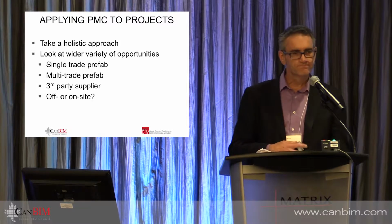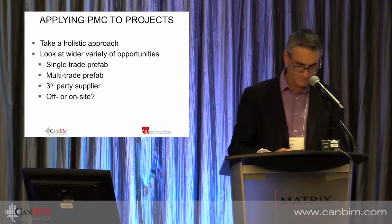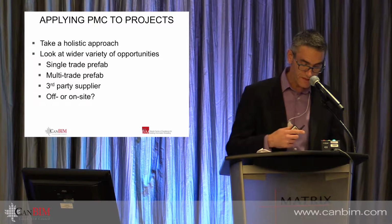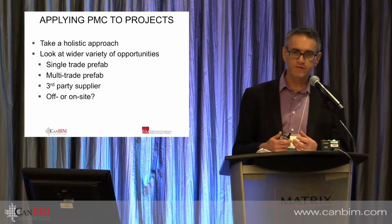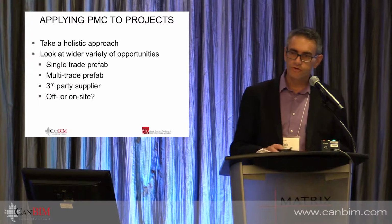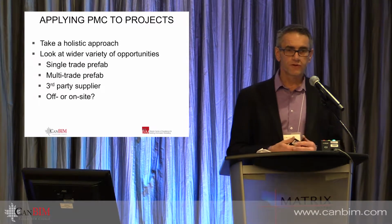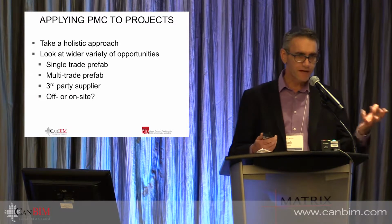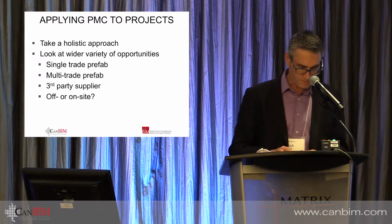For example, can we work with an individual trade and get them doing more of their own prefab? Do we need to work with a group of trades, getting them to pre-assemble complex or congested areas of the project off-site in a more controlled environment? Can we work with a third-party supplier who's going to supply the whole building prefabricated? I know ATCO is in the room, that's one of the potential solutions, going for a full modular building.